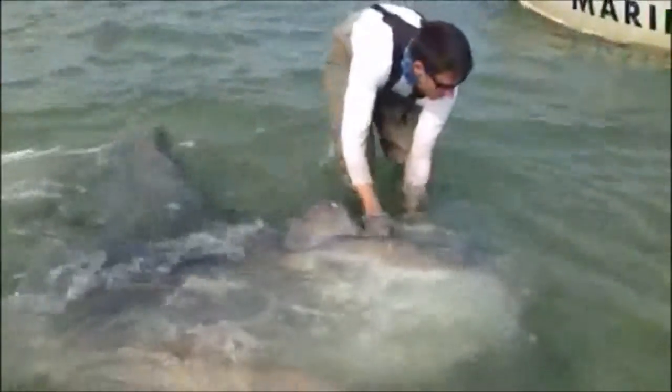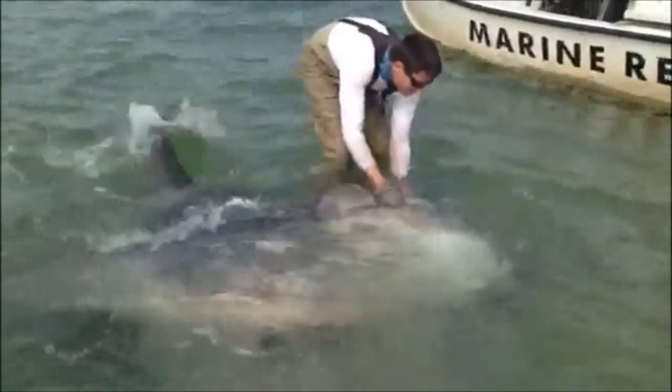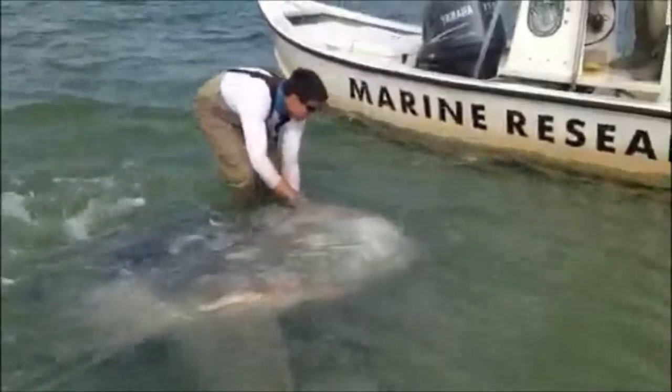Well, the rarity of it is the fact that we saw it in the lagoon waters inside of the inlet. Well, it looked like it was in distress. So it was in shallow water, about 2 feet of water, maybe even less. So 3 of us got in the water to just assist the fish. And when we noticed that it was pumping its dorsal fin pretty strong, we made the decision right then and there to try and get it into deeper water and give it a chance to survive.